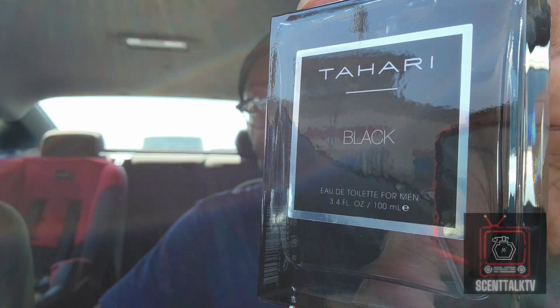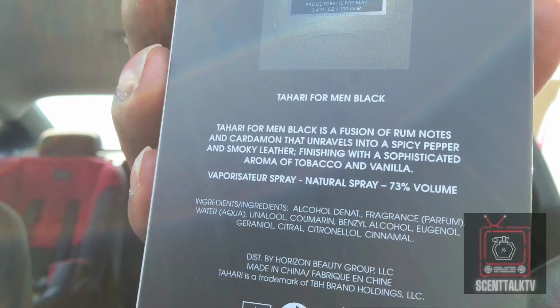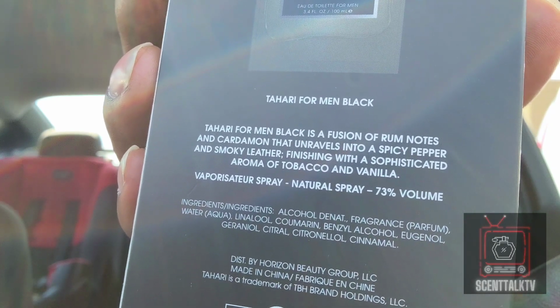So let's just wrap this up because my camera is about to die. So let's start off with Tahari Black. And just like the other Tahari fragrances, you got the notes on the back. Tahari for Man Black is a fusion of rum notes and cardamom that unravels into a spicy pepper and smoky leather, finishing with a sophisticated aroma of tobacco and vanilla. What really captivated me about this fragrance with this note breakdown is that cardamom and vanilla. So let's see what this is all about.